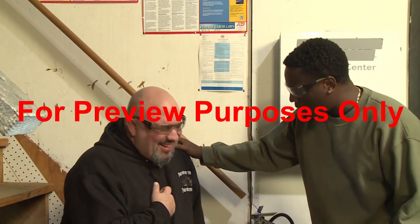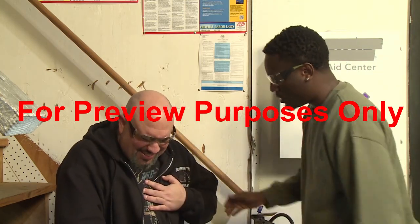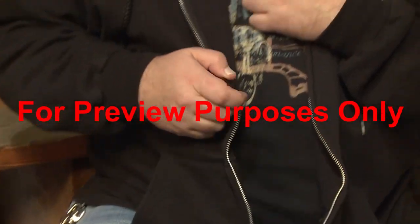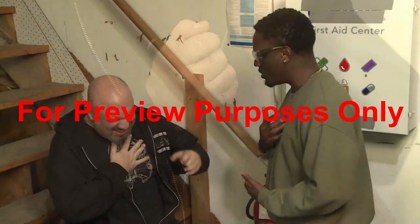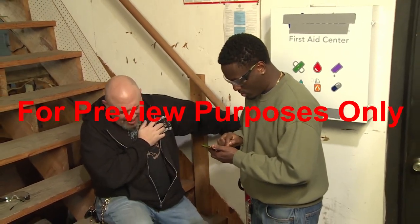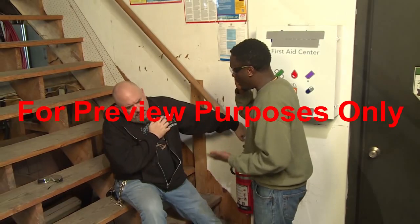If you believe someone is having a heart attack, have them sit down. Loosen their clothing, especially at the collar. Ask them if they use any medicine, such as nitroglycerin, for a heart condition. If they do, help them take it immediately. If the pain does not stop within 3 minutes of taking their medication, or they don't have it with them, call for emergency medical help.